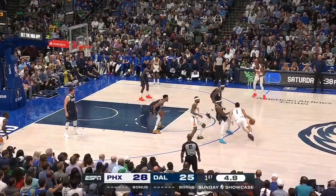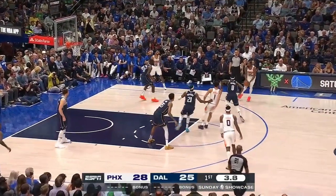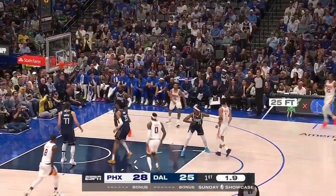In this clip, Book drives right and Dallas is heavy in the gap. With KD's elite spacing, Book hits him for a step-in 3.